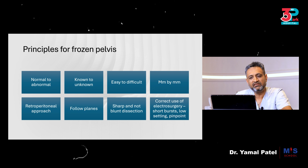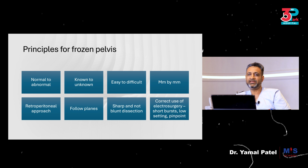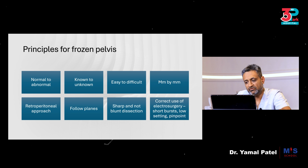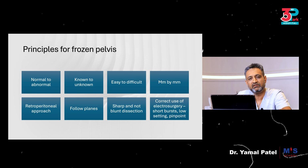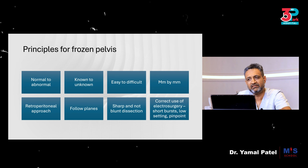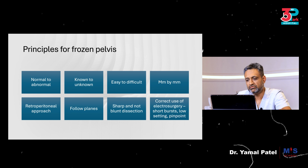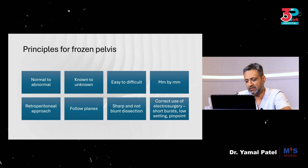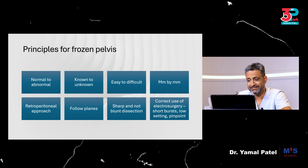Retroperitoneal approach is almost mandatory because that's the area that will probably be untouched and might be able to give you space to approach. Follow the planes. So follow the principles of dissection to go into the avascular planes. And if you follow the planes and do sharp and not blunt dissection, then you'll have minimal blood loss as well, and you'll not have risks of unnecessary adhesion formation later.